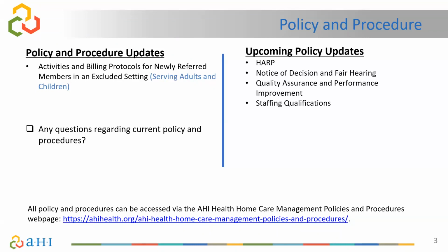pending these members, that you want to wait to make sure that they're going to be in there a full 30 days. And that's like a full 30 calendar days. So remember, everything reverts back to the first of the month, or in the case of a discharge, to the end of the month.